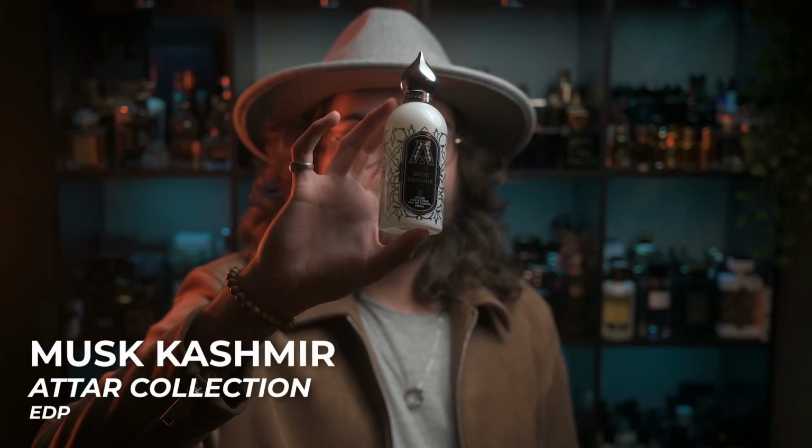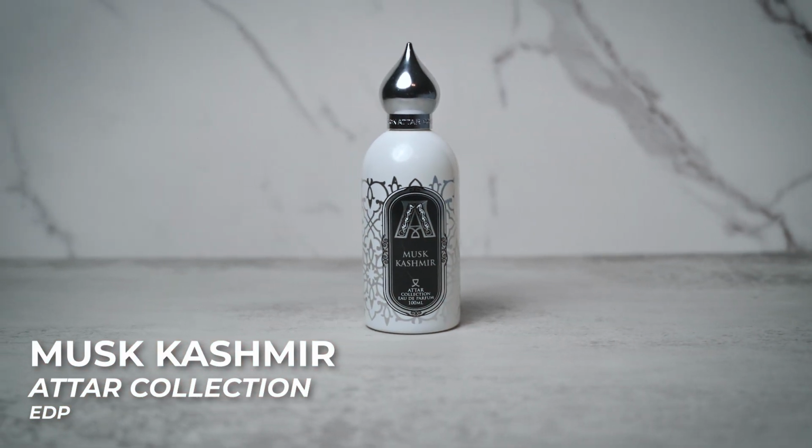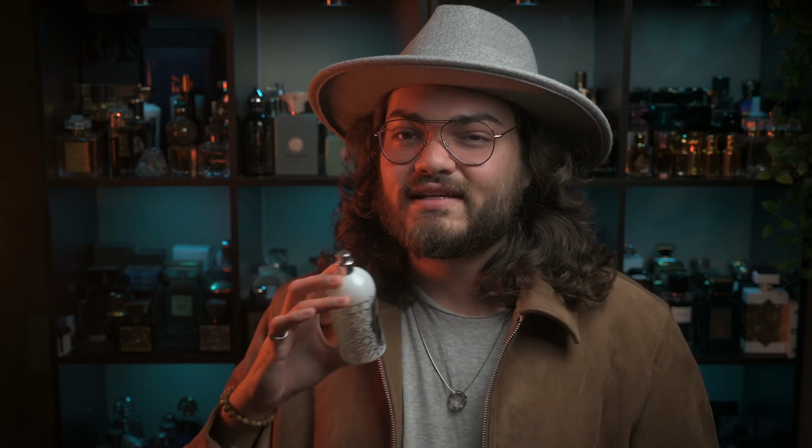Next up is another Attar Collection fragrance, and this one is one of my favorite out of the shower fragrances. This one is Attar Collection's Musk Kashmir. This one is an extremely comforting, soapy, white floral fragrance with a nice bit of sweet amber and musk in the base. So this has some cashmere in, so it's gonna feel a little bit fuzzy, a little bit warm, and it's gonna draw people in. I get a bit of tuberose and I think a little bit of gardenia, so some really nice creamy white florals without smelling too grandma-like.